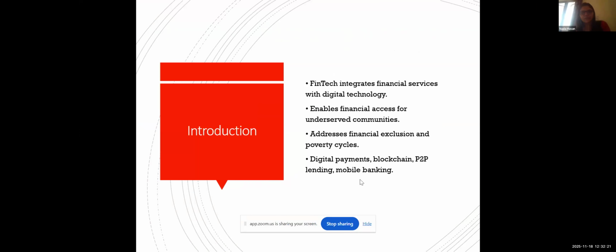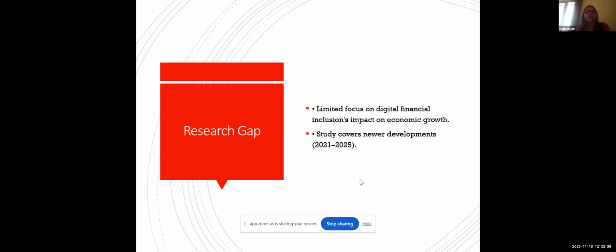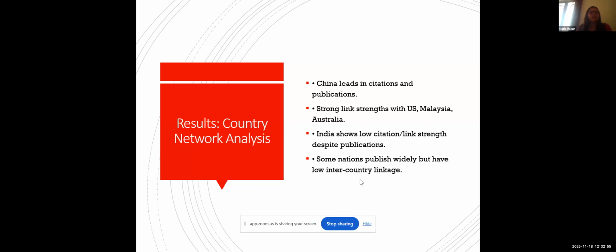My study is based on fintech-led financial inclusion and its impact on the Indian economy. It enables financial access for underserved economies. It addresses basic financial inclusion issues and poverty cycles. The research gap is that there are very few studies available on digital financial inclusion and its impact on economic growth, and my study is based on bibliometric analysis. It covers the time period from 2021 to 2025. In this, I have done country analysis, and my finding was that China is the leading country in citations and publications, with strong link strength found with the US, Malaysia, and Australia. India shows the lowest citation link strength despite its publications.